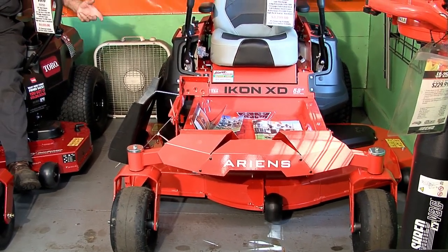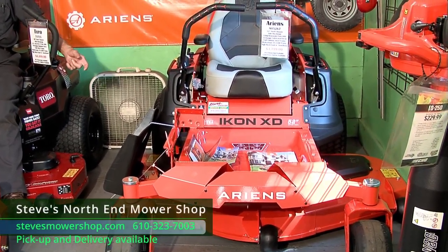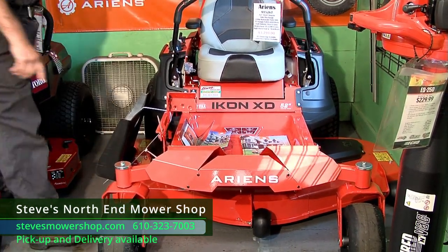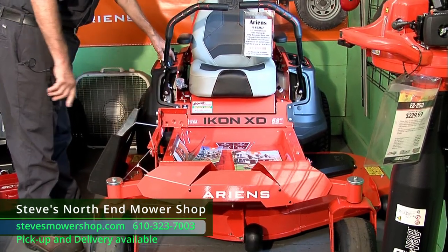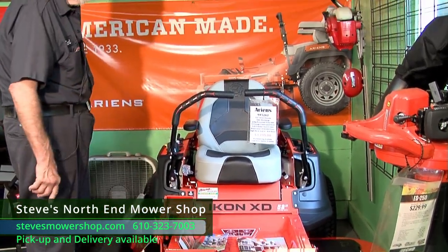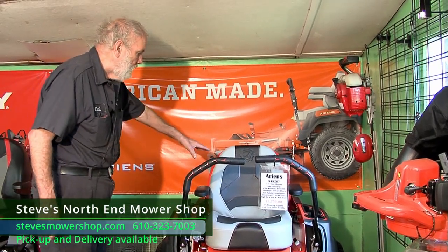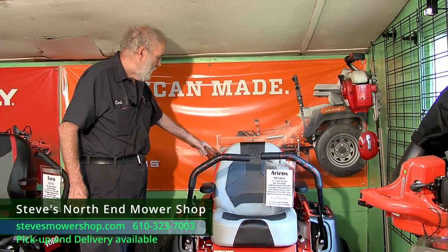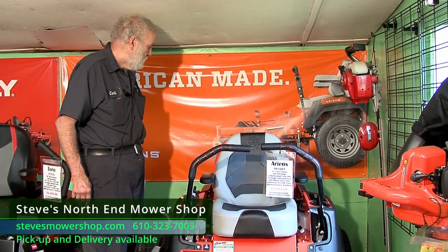But this is full box tubing frame. It has a height adjuster, and you push your foot on the pedal here and you can change the height of cut from here, so you can raise and lower on the go as you're mowing. It has a high back seat with armrests on it and it has a seat protector in the back end.